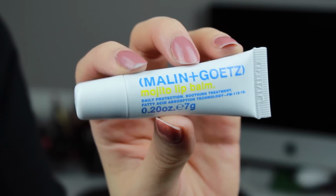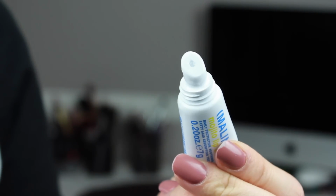The next item is this Mojito lip balm, and the company I cannot pronounce. Malin and Joets, I'm not really sure, but it's just a lip balm. Everybody needs a lip balm. I wouldn't spend more than like $3 on a lip balm. This one is extremely hydrating, sure, but not life-changing either.